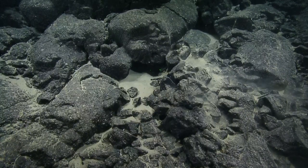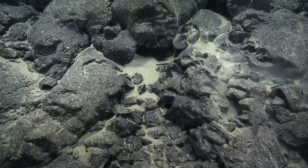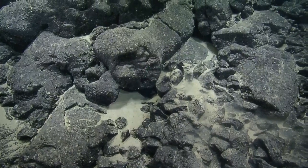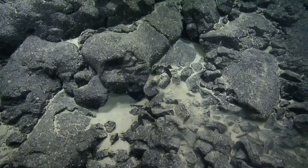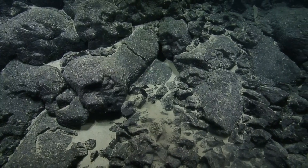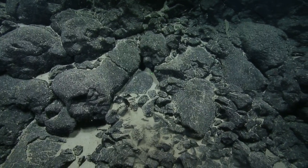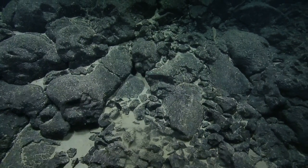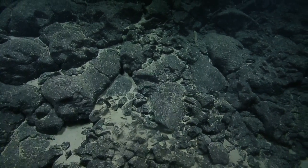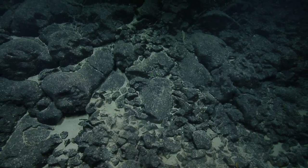Can we move 50 meters bearing 035, please? Thank you. And can we lose the porch light? Oh, fine. Yeah, of course. You can do it. I mean, it doesn't look bad right now, if you want to keep it. No, I'm just bugging you. 0.2 knots. Thank you.